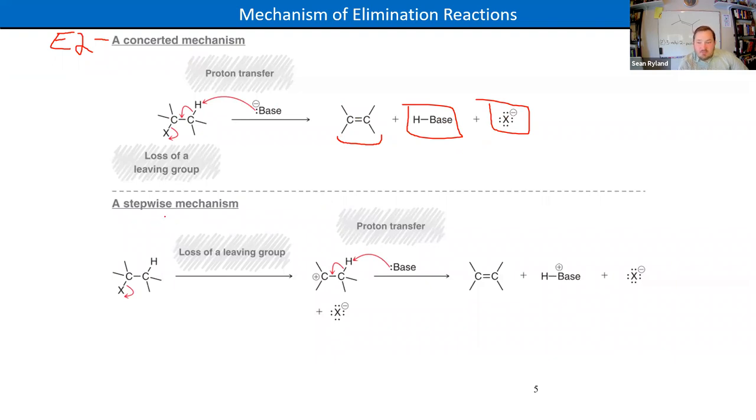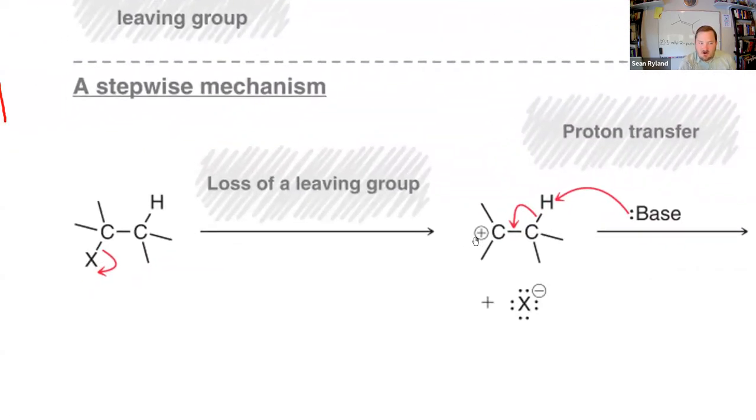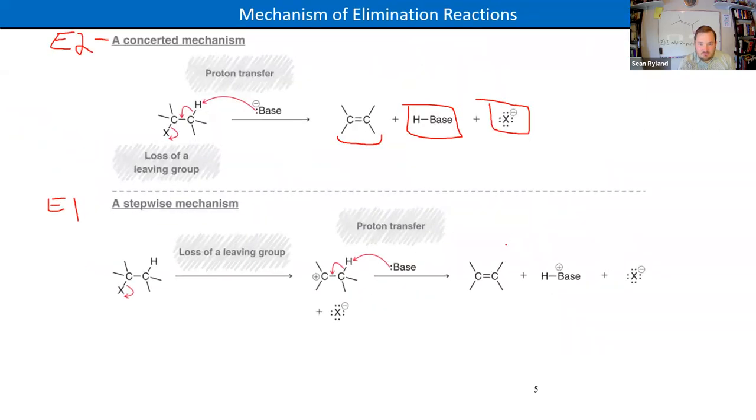If it goes in steps, again, it's the same two steps. If you look at the arrows that are drawn on the stepwise mechanism, the E1 mechanism, the arrows are identical. We're just splitting it into two different steps. First thing that happens is your leaving group leaves and you get a carbocation intermediate. And then your base can come in and grab the hydrogen, and the electrons move over to make the alkene. All right, so similar, it's just like with SN1 versus SN2, though, sometimes we're going to get the same product.